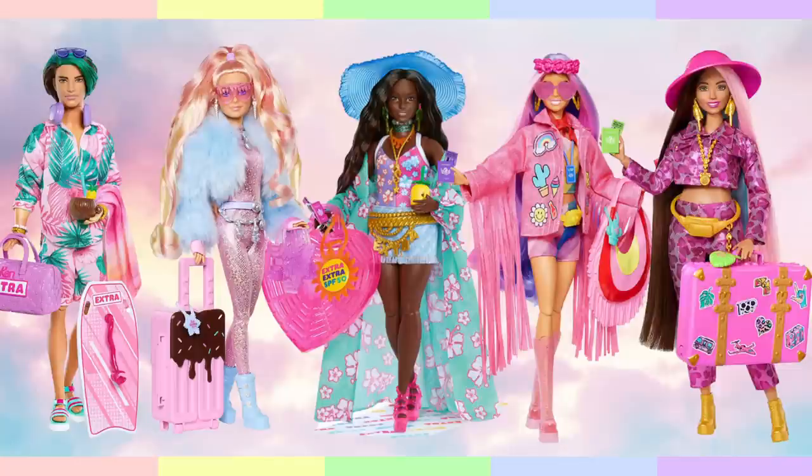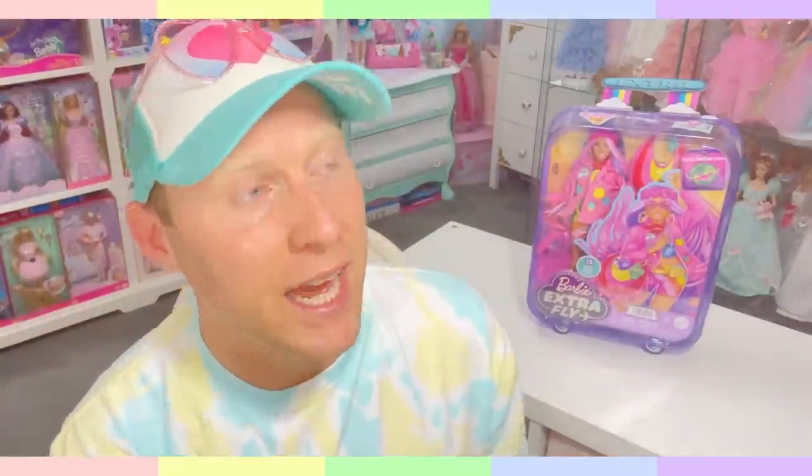Yes, it is time to dive into Barbie Extra Fly, and I am so super excited for this new Barbie Extra wave. There are in total 5 dolls in this wave, and I love each and every one, and don't worry, I'll be doing reviews and restyles and lookbooks for all of these because they're just the dolls of this year for me, besides the Little Mermaid dolls and the Barbie movie dolls.